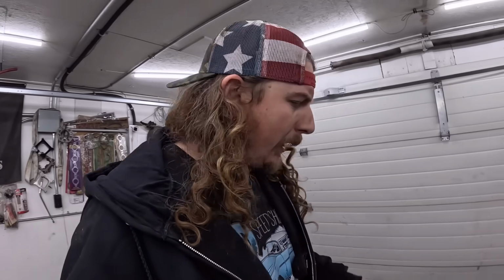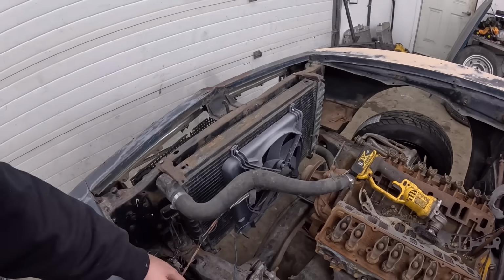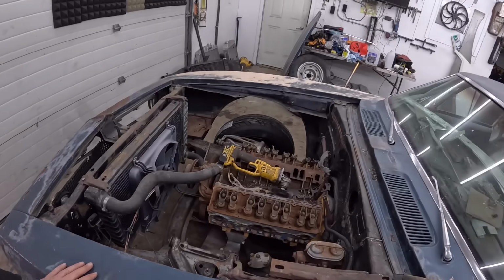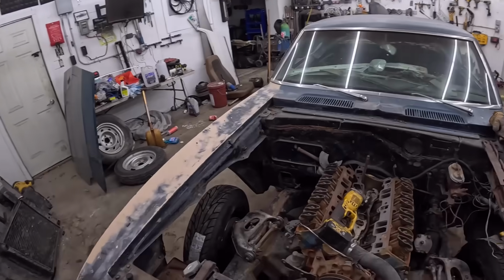Wow. So yeah, we'll peel this thing apart and just see what we got. Like I said, front clip off, doors off, motor trans out, and go from there. I'd be interested to know if somebody was making a race car out of this thing, or it was a race car they're putting back to the street, or who knows what.